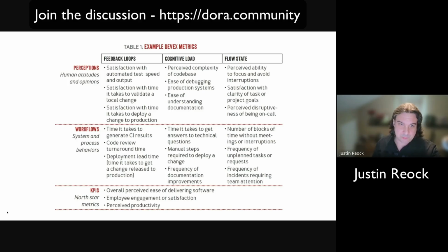And then of course there's workflows, system metrics that we can look at here too. Time it actually takes to generate CI results within the developer's inner loop. How quickly are they getting feedback about their work, and how long do they have to wait for a build to complete before they can get back to coding?